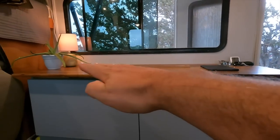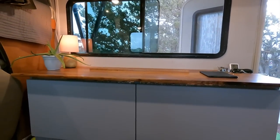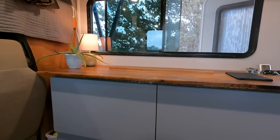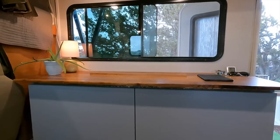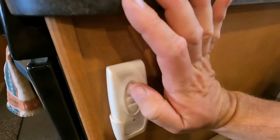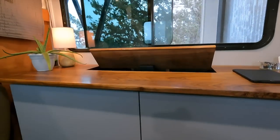It's one big slab of wood on the top. It's stained in walnut. I don't know if it's actually walnut wood or not, but it's a nice, beautiful color of wood, and like I said, he made it with his uncle, who's a furniture builder or something like that. And if you press this little remote here, one more time. Look, it's magic.